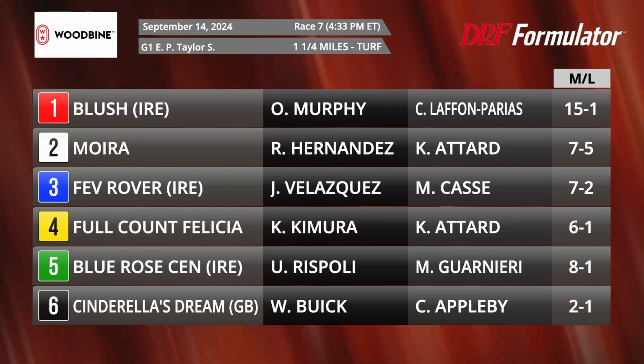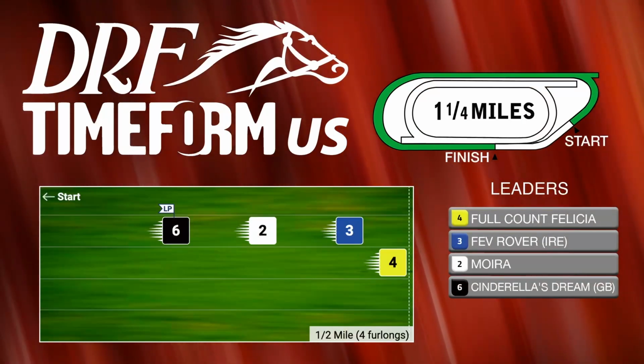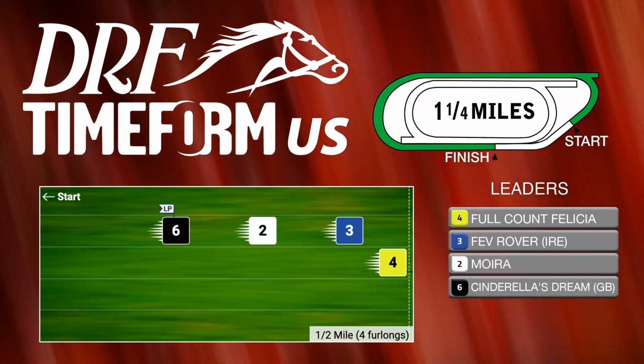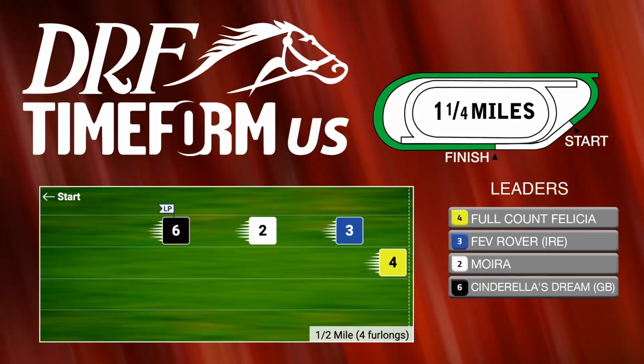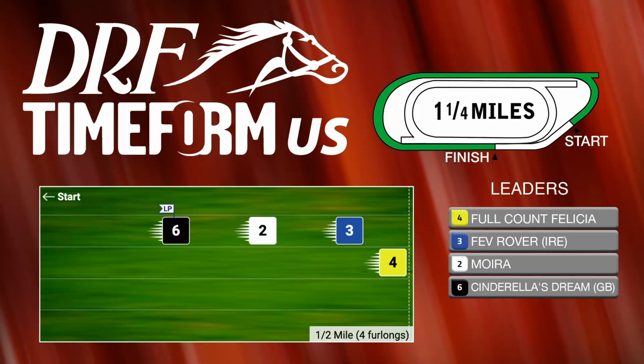Let's take a look at the Timeform US pace projector here. They have the number 4 Full Count Felicia out front. She's going to try to wave bye to the rest of this field in here, David. Probably Rover would be closest to her, maybe putting a little pressure on Full Count Felicia. And in a small field like this, a lot of times the pace shape is very, very important.